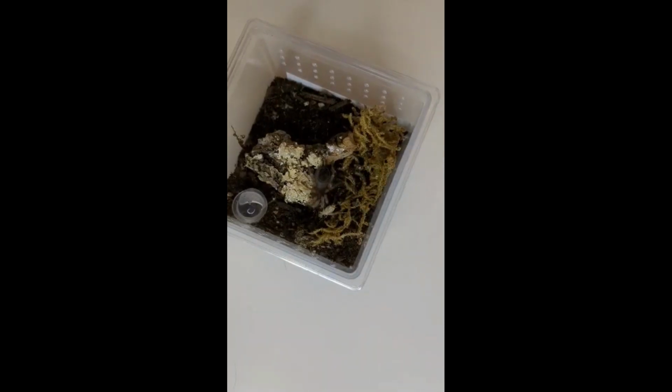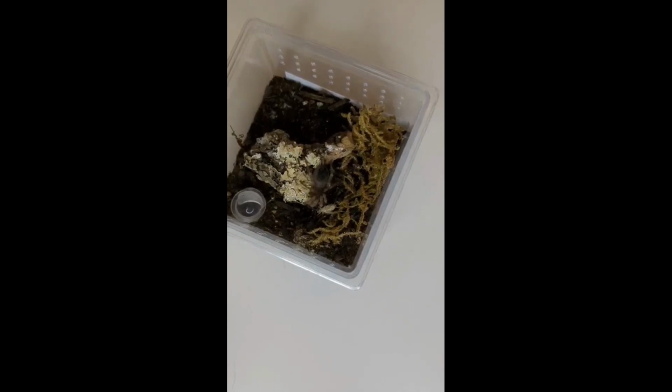Oh, come on. The cricket's doing Shakespeare. What does that mean? He's like acting. Oh, I see. Look at his little spinneret sticking out.